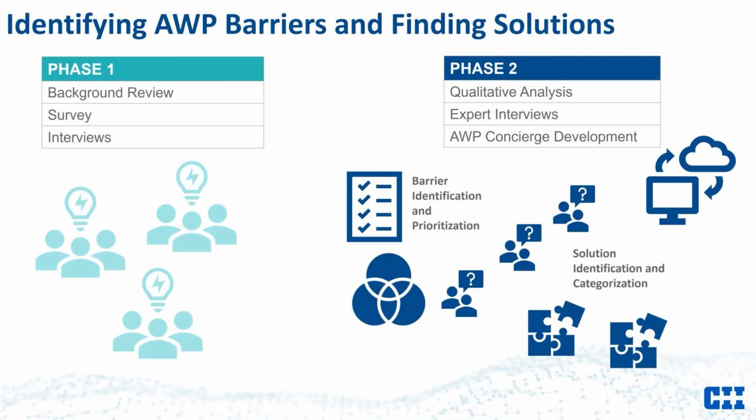Participants revealed during the interviews that even companies that possess the book knowledge of AWP still struggle to apply that information to projects. Interviewees mentioned that there's plenty of resources to support AWP implementation, but finding those resources is sometimes difficult. So we had to look for a different approach to delivering and sharing that information from this research project. This led to the Concierge tool that Chuck will discuss later on.